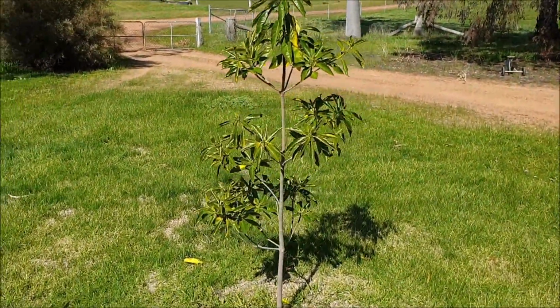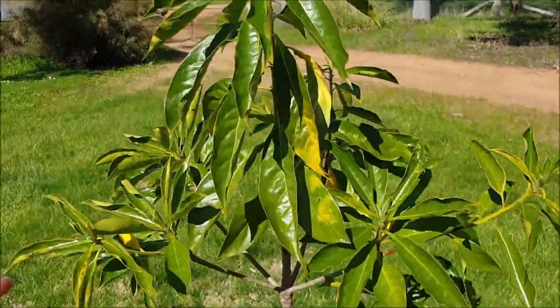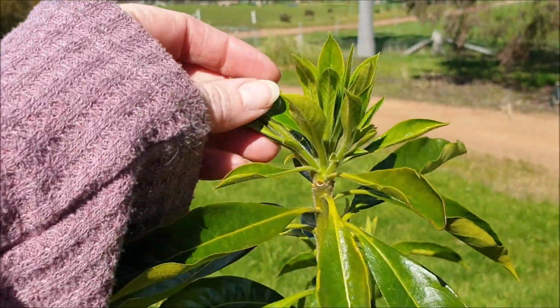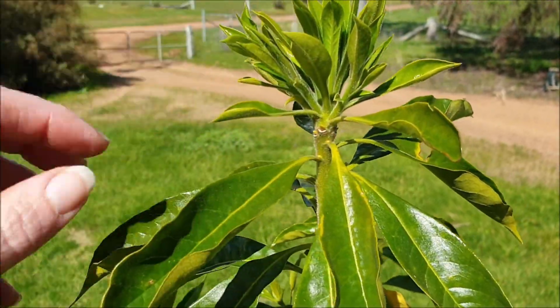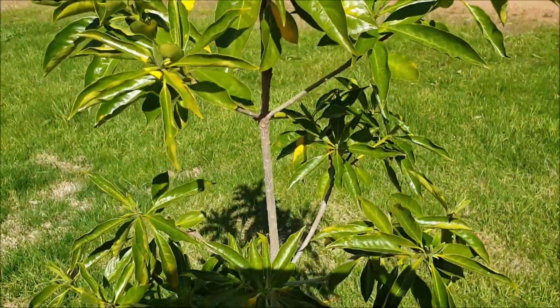This one is doing so well. It's almost as tall as me now, up to my shoulder height, and so much new growth. It'll be flowering next month, and it flowered last year.